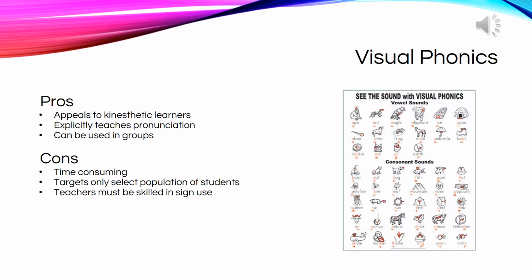This would probably be a very difficult task for a general education teacher to accomplish, especially when they're trying to meet the needs of so many students. They might not find that it's worth the investment of their time. As far as special educators go, it might be a better fit for them, but it would be very time consuming to learn this whole system just for a very small segment of the population.